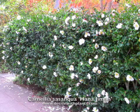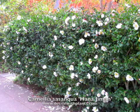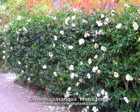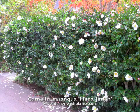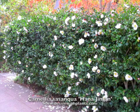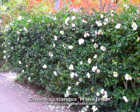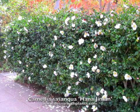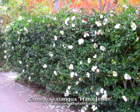This one here is Camellia Sasanqua Hana Jimin, and this one is lightly fragrant. I had this for a few years by my front door, and it was really nice. It seemed to bloom in October. It always was in its full display around Halloween, so the end of October and into November, and has a really beautiful whitish petal that has blush pink on the edge of the petals.